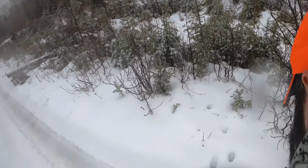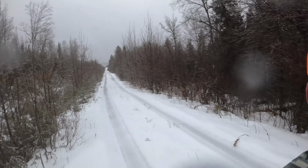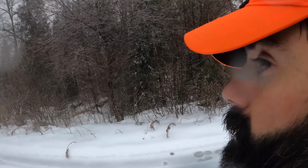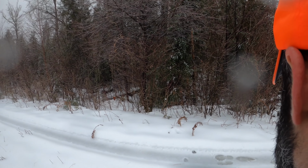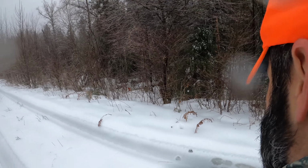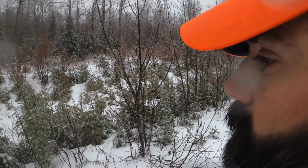Just tucked under this giant cedar here to get a little break from the rain. Have a little snack. Really haven't seen that much for deer tracks yet. That's a real fresh track right there. I just popped out of the road. It's not a monster track or anything.